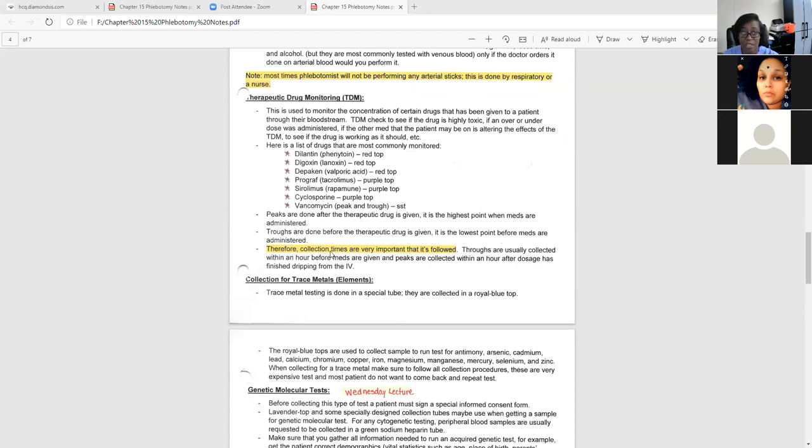If for some other reason you're running behind because you have a 10 o'clock trough, but all of a sudden they say code blue in room 256. Well, you're the phlebotomist on the second floor. Guess where you're going to have to go first? Code blue. If they're calling code blue, we have to go in code blue. And we know we have a 10 o'clock trough.